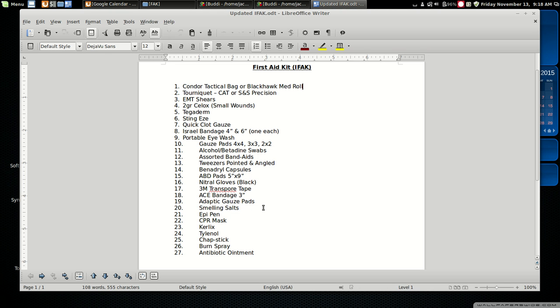The next one is called Adaptic gauze pads. Now these are pads that won't stick to the wound like normal gauze pads. It's kind of like what they call non-adhering gauze pads. The next thing I have is smelling salts. It's compared to ammonia salts, and it's used to bring somebody back to consciousness from fainting or things like that. The next thing I have is called an EpiPen. Now, this is for people in anaphylactic shock, and it's basically adrenaline, and it takes them out of the shock.